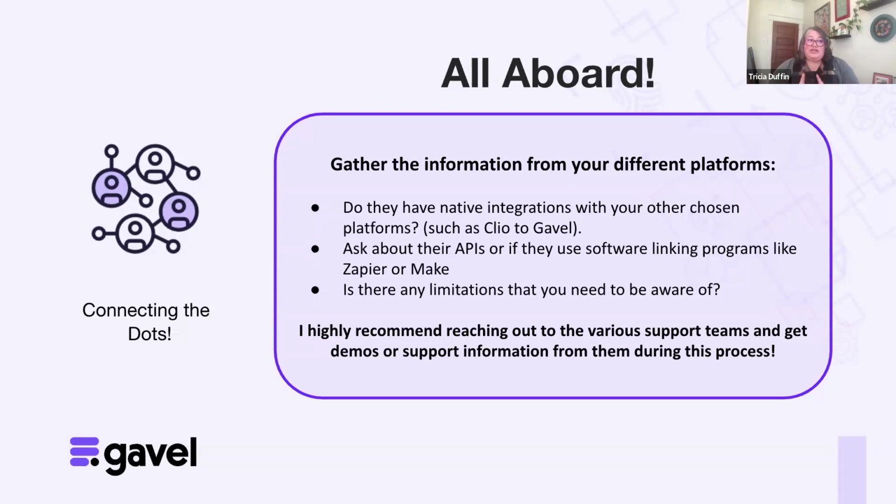I recommend reaching out to their teams. As the director of our support team here, I can say it's important that you reach out and communicate what your ideal situation is, to make sure ahead of time that it will fit the needs that you have. It's important to also get demos to have that type of interaction with these different platforms, because that's going to give you the knowledge to understand, does this work or not, before getting too in the weeds with that platform.